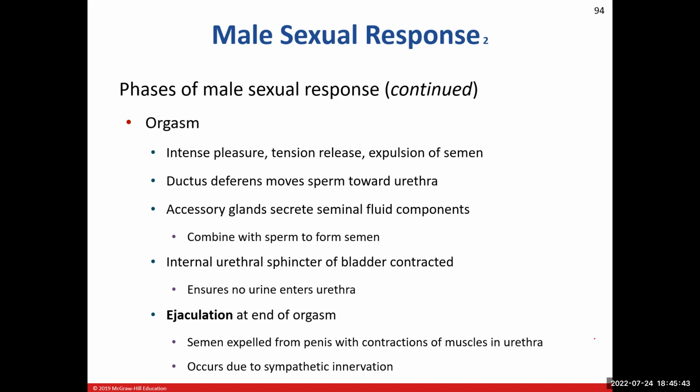At this time, which is really clever, the internal urethral sphincter contracts, and that prevents backflow. We don't want sperm going in the wrong direction, and we also don't want urine getting mixed in, so it prevents urine from entering the urethra. At the end of this stage is ejaculation, when the semen is expelled from the penis, and it occurs through the sympathetic division of the autonomic nervous system.